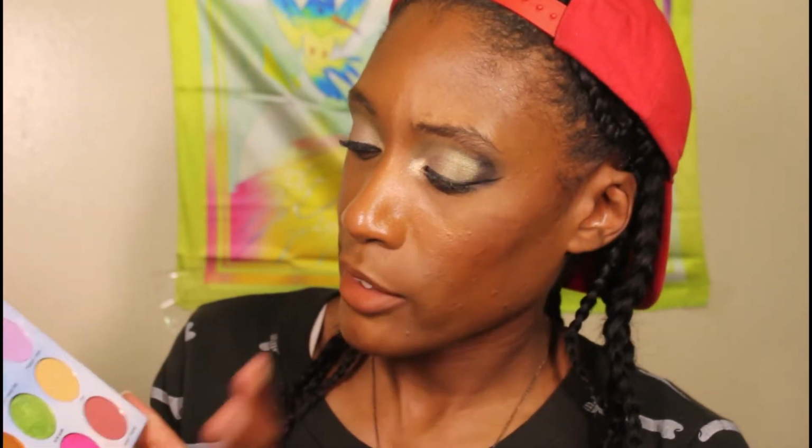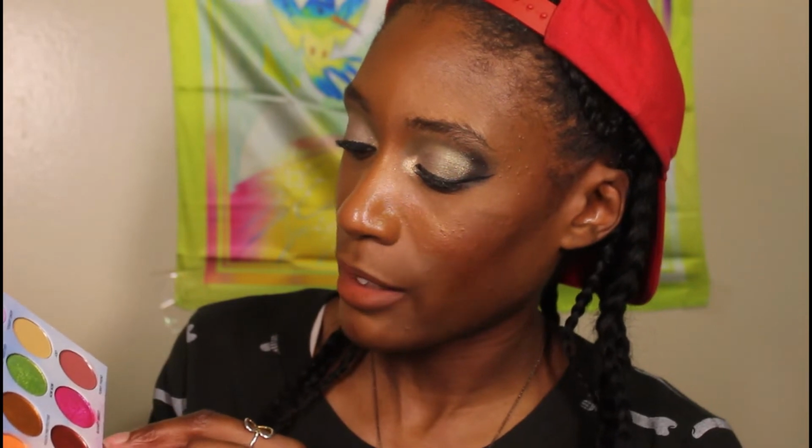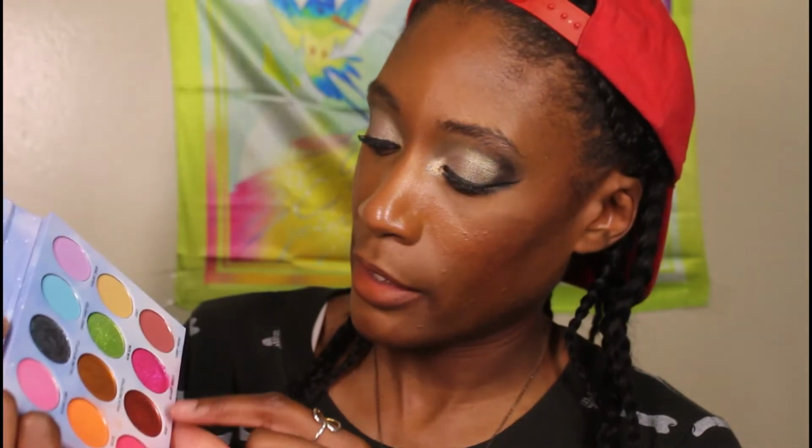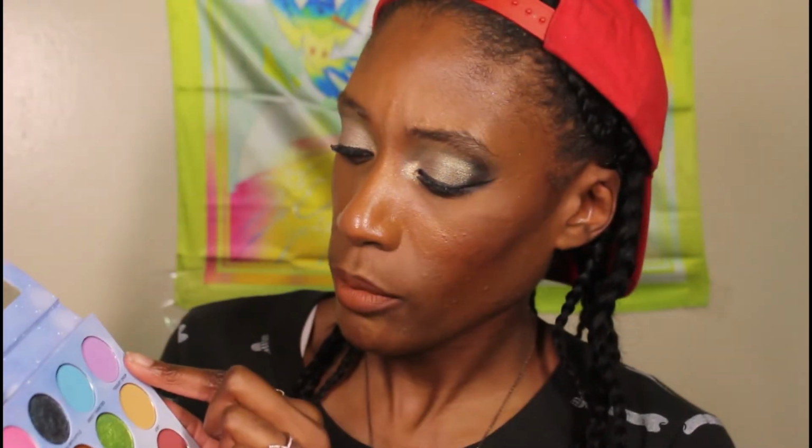Since this is a palette with 12 shades, I feel like they could have done more as far as the mattes go, and maybe not given us so many shimmers. I get this is the inner corner one. I get some of these are supposed to go with the warmer tones, but I feel like we didn't get enough mattes or shimmers to go in the inner corner or with these fun pops that they put in.